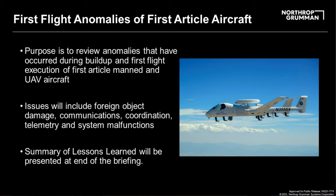About a year and a half ago, Mike and I were sitting down and looking forward, seeing that there were going to be some first flights of first article airplanes coming down the pipe. And we thought, wouldn't it be interesting to go back and take a look at some of the past first flights of first article aircraft to see what kind of anomalies might have occurred on those flights, and to maybe dust off some of the old lessons learned.